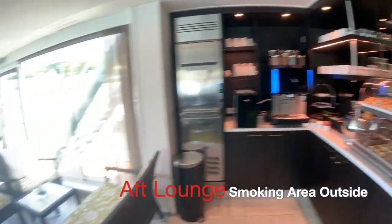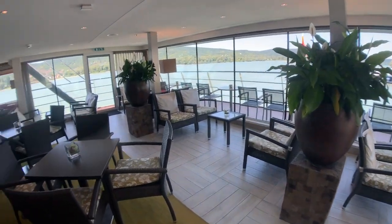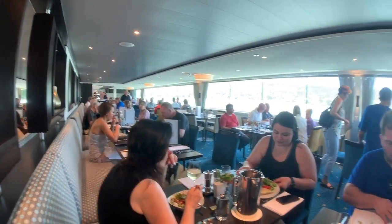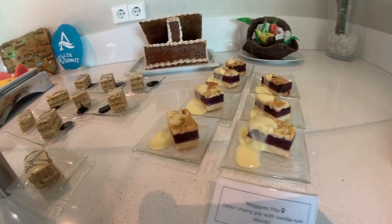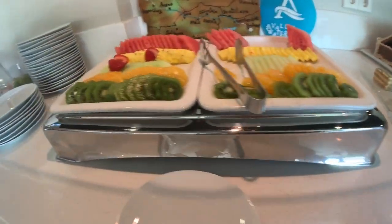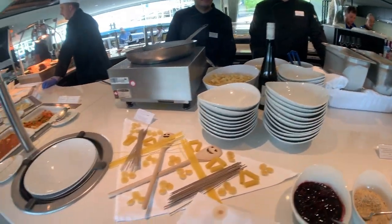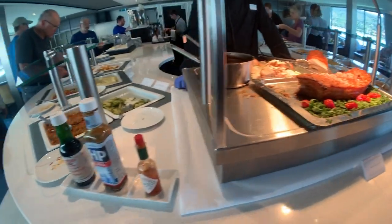They have coffee and donuts back here, and kind of a relaxation area. Okay, this is the lunch area, restaurant. Start by looking at the desserts. And pasta to order. Beautiful.